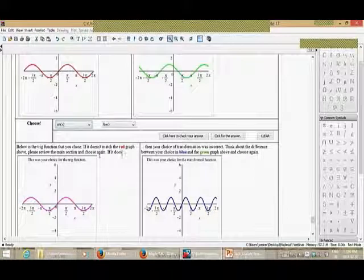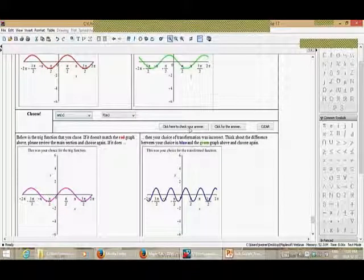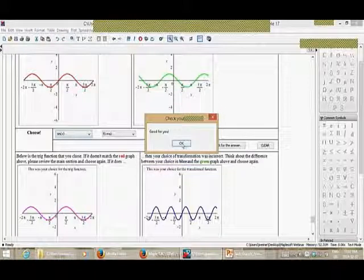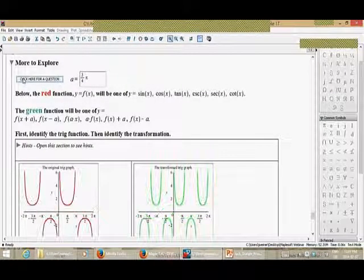If it does match, then look at your transformation. You got the wrong transformation. You better choose that again. So I'm going to choose the transformation. This time I am going to shift it to the left, and I'm going to say, oh, good for me. And then I'm going to go back up here and click for another question.